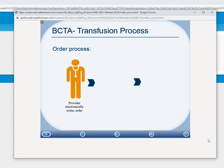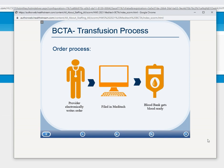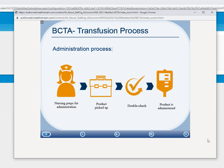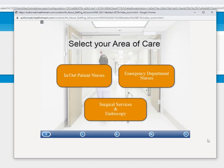The process starts with a provider order in CPOE, which is transmitted to the blood bank where they prepare the product. Nursing prepares for administration and is notified the product is ready for pickup. A double check is completed at the bedside and the product is administered. Please select your area of care.